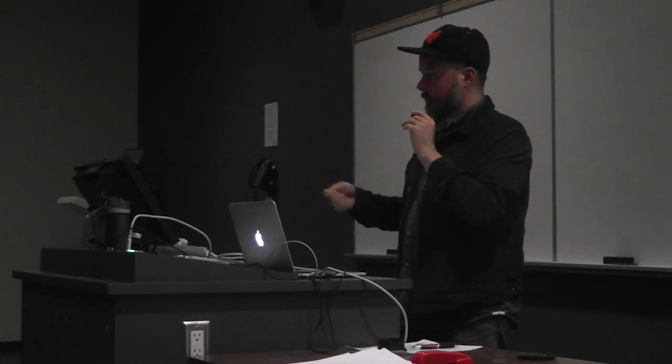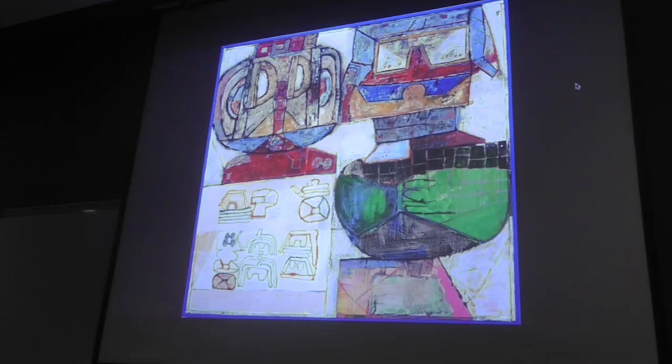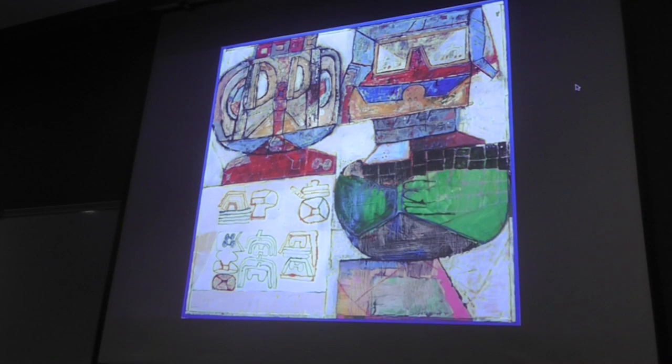And then here's some other current work where I'm doing my drawings, but using an airbrush. It causes mistakes that I really enjoy working with, and creates an unexpected element to it, and I kind of work with it and I have to deal with it. It's a really fun way to work, actually. So yeah, that's the end of the slides.